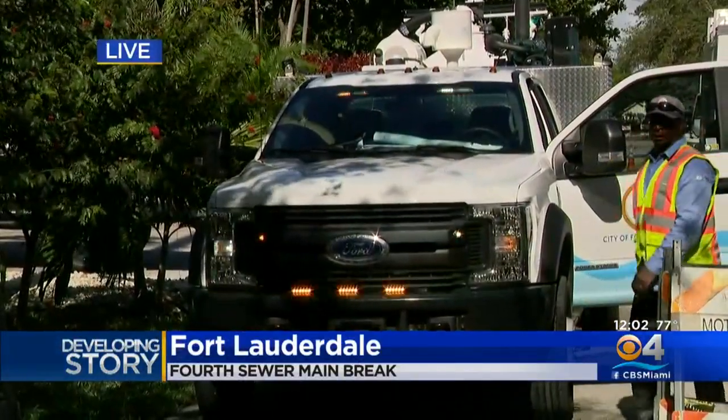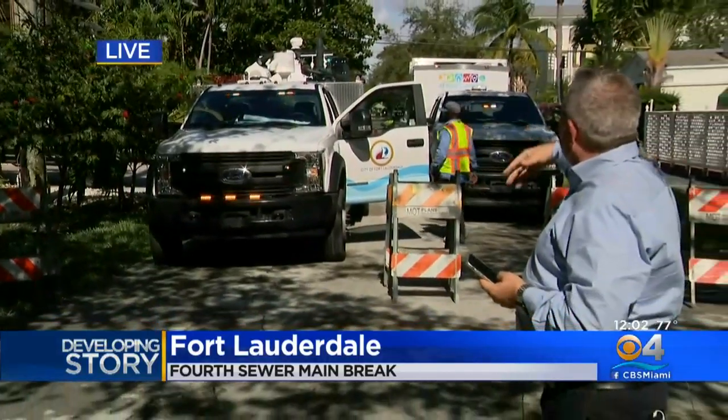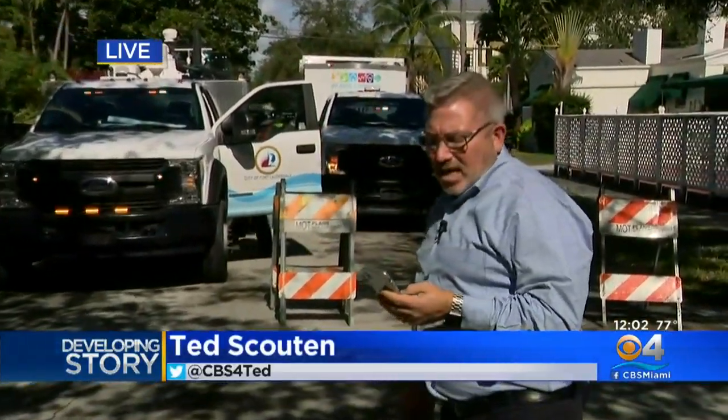And a live look now, where city crews are still out here trying to clean everything up. You can see one of the Fort Lauderdale trucks right here. Just behind it, that's where that break was and all that water was standing. I asked the city spokesperson what is being done to stop all the breaks of these old pipes. He told me that it is a top priority to modernize the system. He went on to say that the city will be spending more than $600 million over the next 5 years in that modernization effort. Live in Fort Lauderdale, Ted Scouten, CBS 4 News.